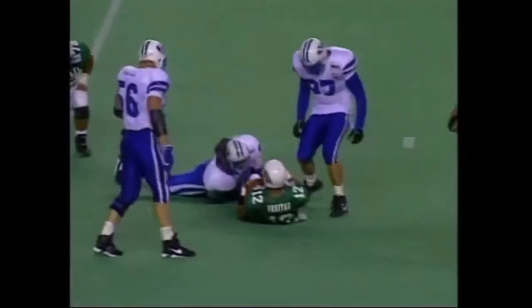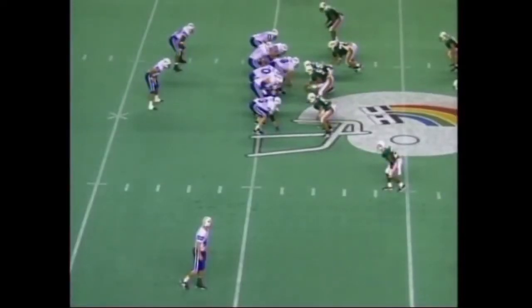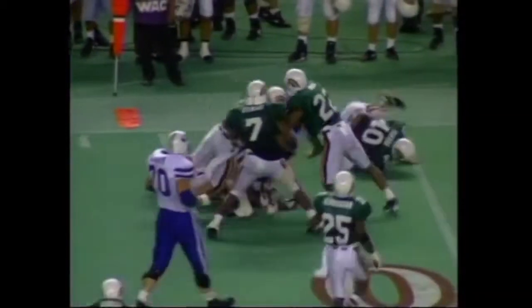Well, they got through it this time. Freitas. They'll run it to Haymooley. Skirting to the outside, over the 50 to the 45. And he's down to the 42-yard line.